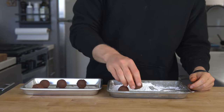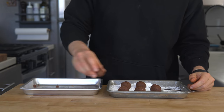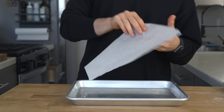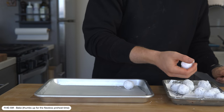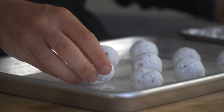And then you're gonna toss each rolled cookie into the confectioner's sugar and make sure it's completely covered. Don't skimp here. I like to roll a bunch of them, toss them in the confectioner's sugar, and then go back for more. Once those are all done, you're gonna place a piece of parchment paper over a baking sheet and shake the cookies lightly before evenly spacing them out. And you're just gonna repeat this process for the remaining cookies.